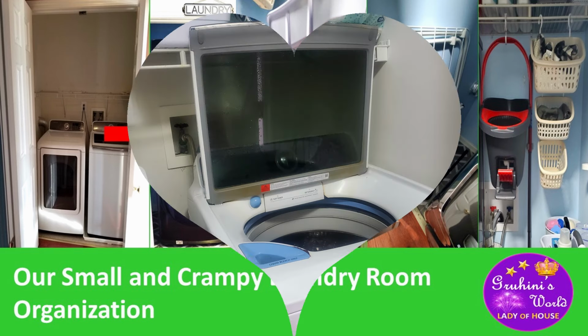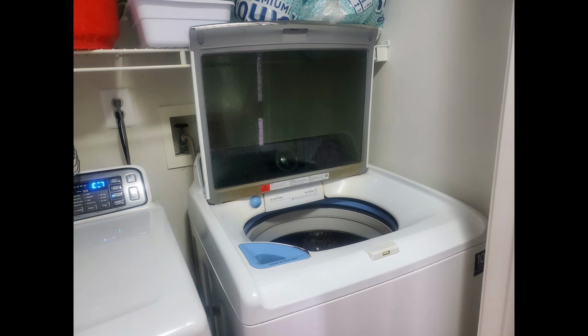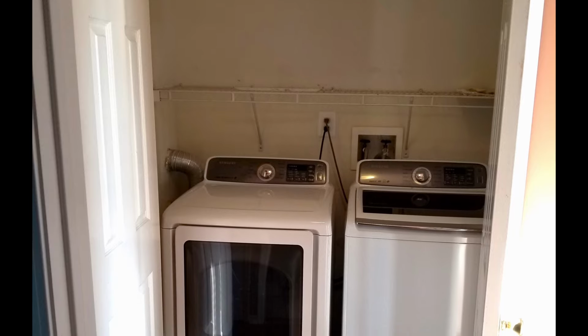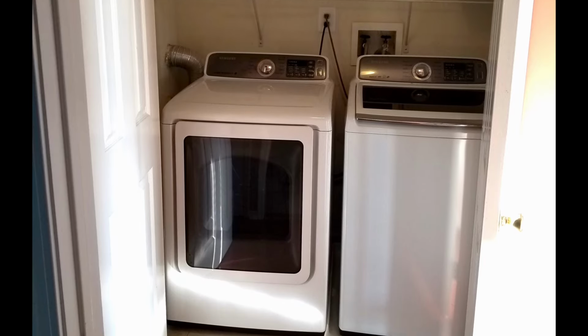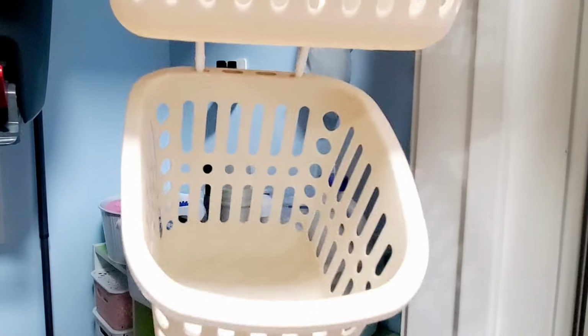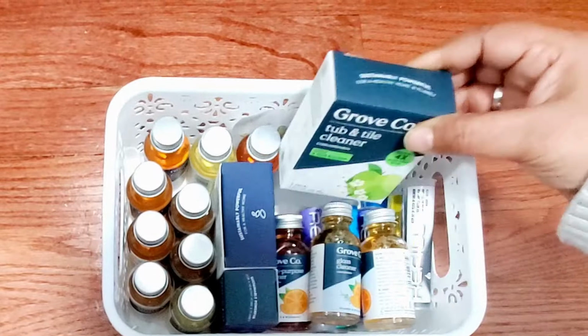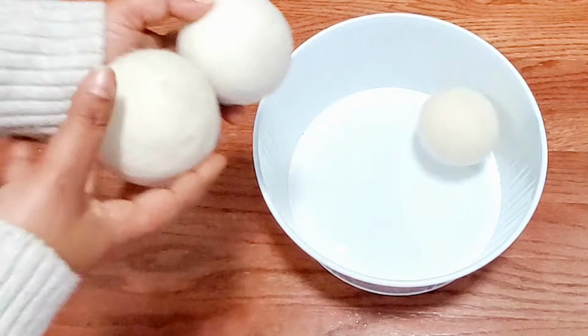Today I am going to share with you how I am organizing my little cramped laundry room to be more easily accessible and more beneficial to store all the cleaning products which we usually stock once in 6 months. Actually, I want to say it's not exactly a room, it's a small closet space. We stay in a townhome where we don't have much closet space to store cleaning essentials.